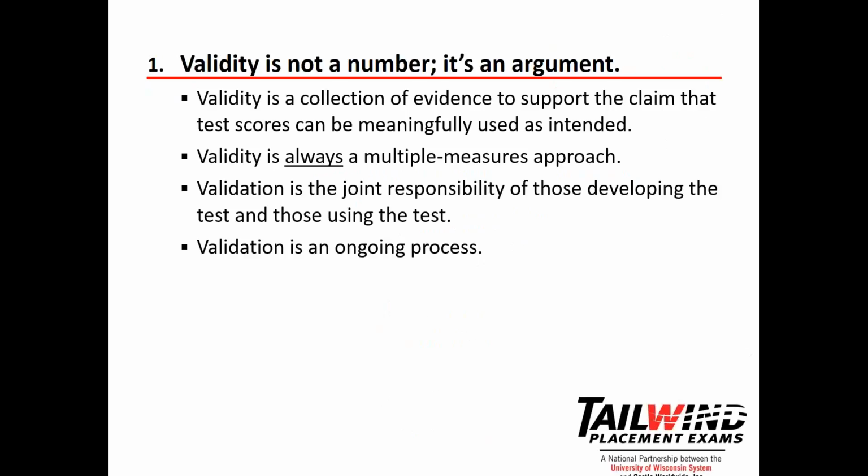And there are certain things that they should probably be doing annually, little things like just checking to make sure that the percentage or the proportion of students who are placing into different levels is about the same as it was the previous year. Big differences in that might suggest some sort of a problem.